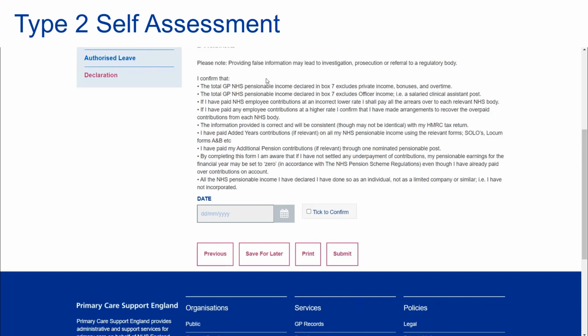So all of the notes here in terms of what we're confirming and declaring are exactly the same as we would be doing if it was a paper form. So we just tick to confirm that everything is accurate, and then we click submit for the form to go straight to PCSE.